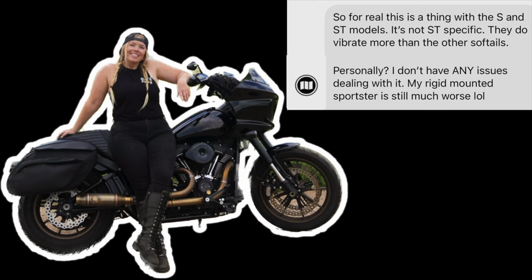So for real, this is a thing with the S and the ST models. It's not ST specific. They do vibrate more than the other Softails. Personally, I don't have any issues dealing with it. My rigid mounted Sportster is still much worse.